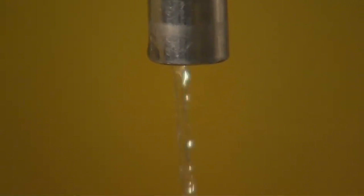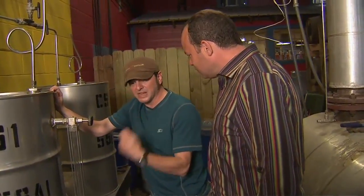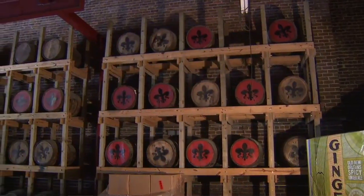This is where you blend art and science. Absolutely. Art being your palate. Yes, the art being the palate, being able to detect what tastes good. I mean, that's an art in itself. The finished product is then aged in these American oak barrels.